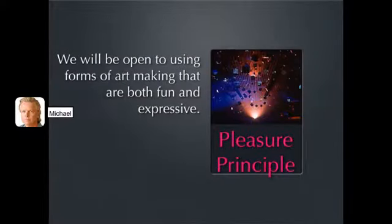I've designed the projects in the class to be open-ended and free so that people can add their own interests and hopefully produce more energy and investment in the objects that they make.